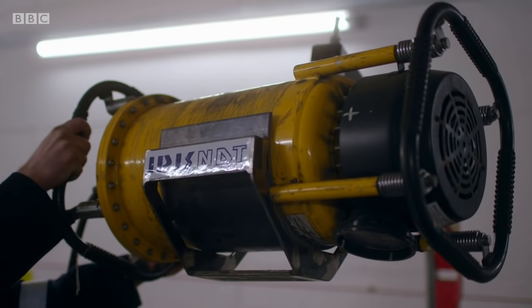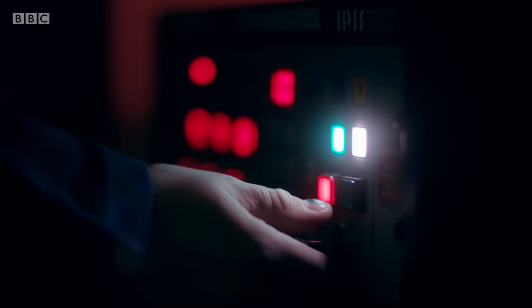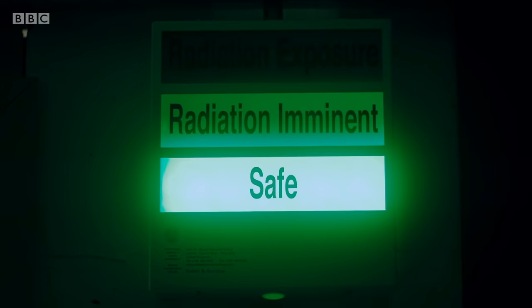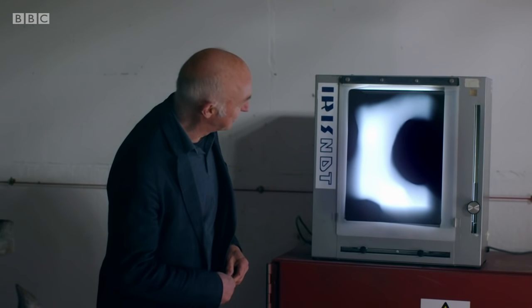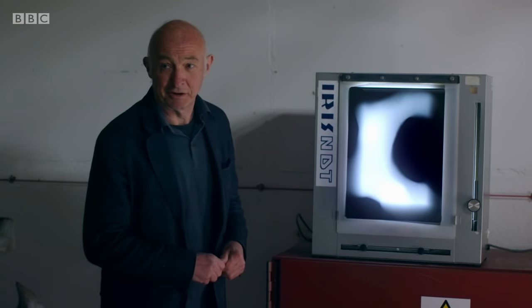First, we're using an industrial X-ray to look through the sculpture. This should give us some indication of how Neil and Barbara's piece was constructed. But will it be in keeping with Moore's techniques? Well, well, well, this is a surprise. Looking at this X-ray, this is a solid casting.